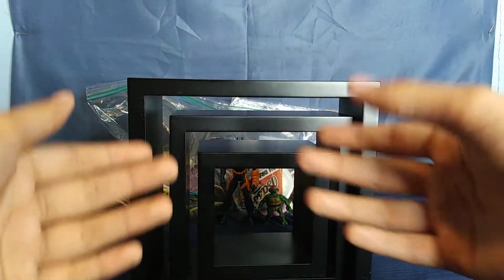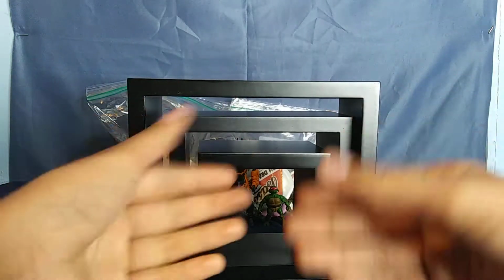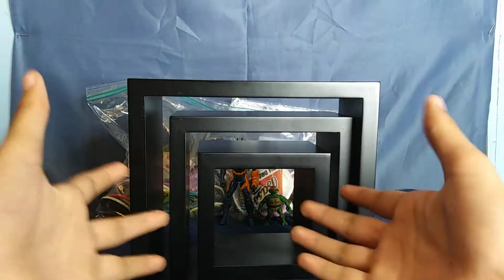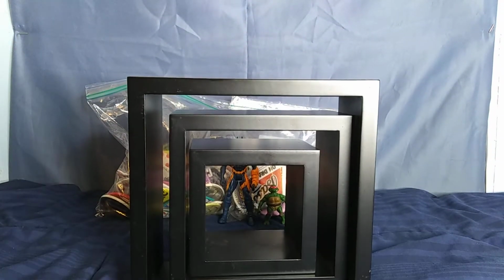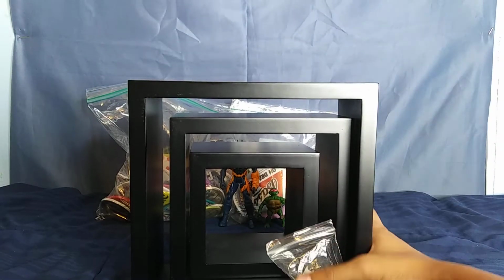It's kind of the same as Ninja Turtles. You don't want it too dense because you want to be able to see all the figures, but you also want to be space efficient. So these are actually pretty good. I paid $2. And when you're buying shelves, make sure you get the hardware or it's useless.